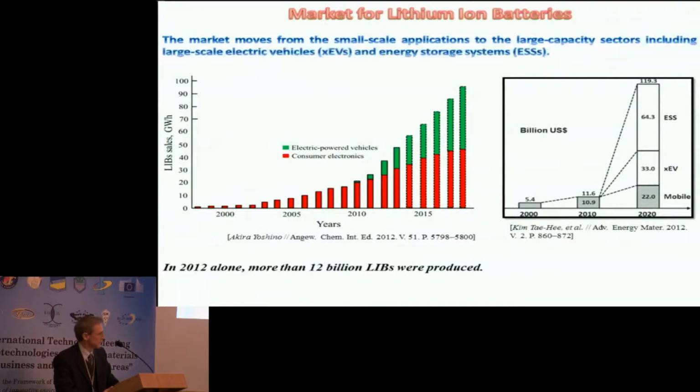In 2012 alone, more than 12 billion lithium-ion batteries were produced. And this figure sharply increased. The market of lithium-ion batteries moves from small scale applications to the large capacity sectors, including large-scale electric vehicles and energy storage systems.